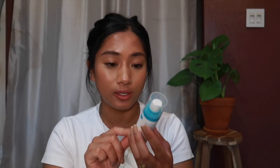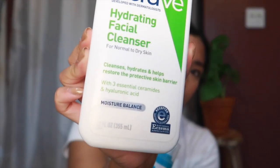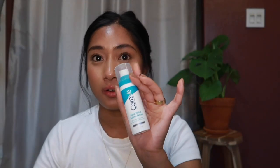Now it also says on here that it has 3 essential ceramides. The 3 essential ceramides pack a lot of hydration onto your skin. A lot of the CeraVe products have that in there, like on the bottle here it actually says with 3 essential ceramides. When I saw it on this with the retinol, I knew it wasn't going to be so drying on my skin.